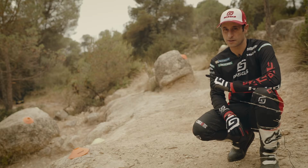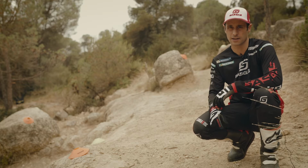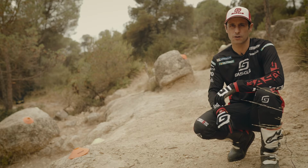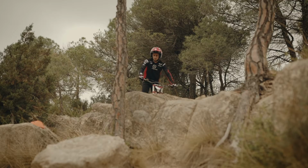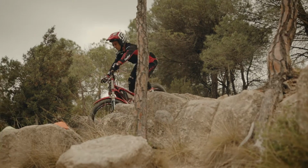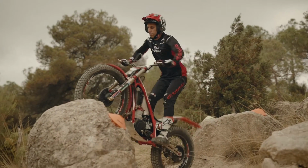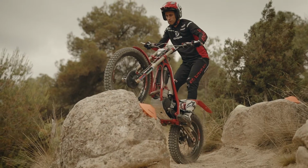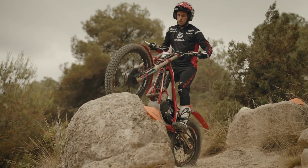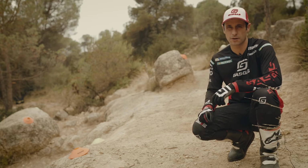To start the section, we have a tricky way down. If we simply follow the flags, let's see, 1, 2, 3, rocks going down. I'm a little bit scared that from the second rock to the third, look, the distance is quite long, the hitting point is a little bit down. That means if we go straight, really aggressive, we're compromising the balance and also the capability to brake. Our body impact will be really strong.